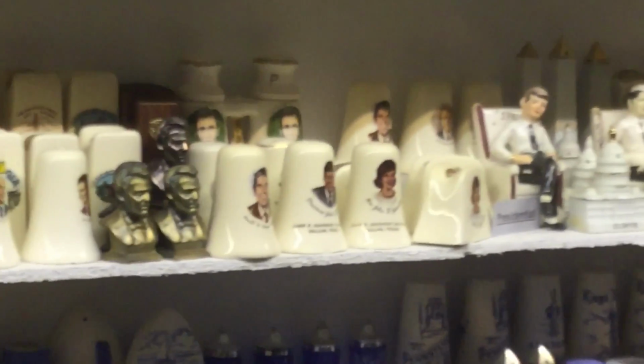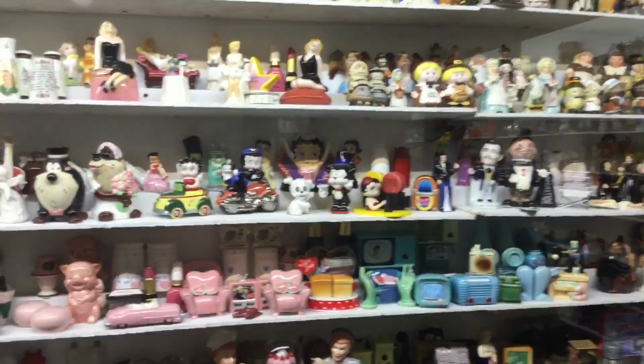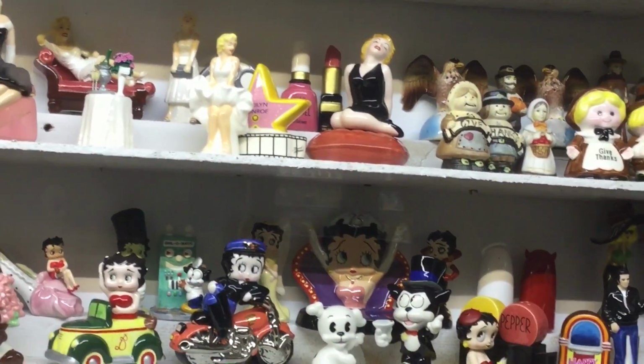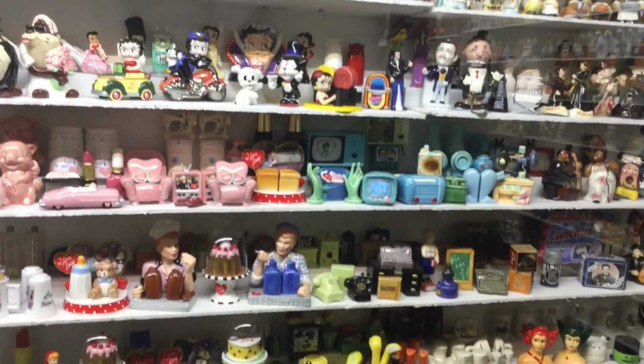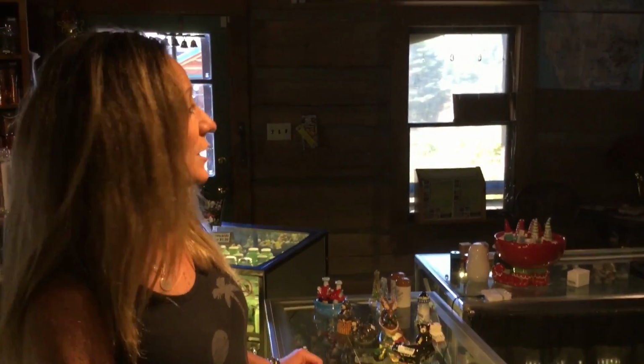Wow, look up there, the states. The light bulb collection, wow. That is so unique. Oh, Monroe collection. Marilyn Monroe's Betty Boop. Lipstick, nail polish. Man, unique stuff. Never seen nothing like this before. Amazing. This museum collection is amazing.